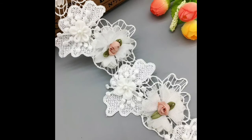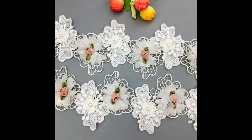Then we have this 1 yard of rose pearl trim, £2.41. Very, very pretty.